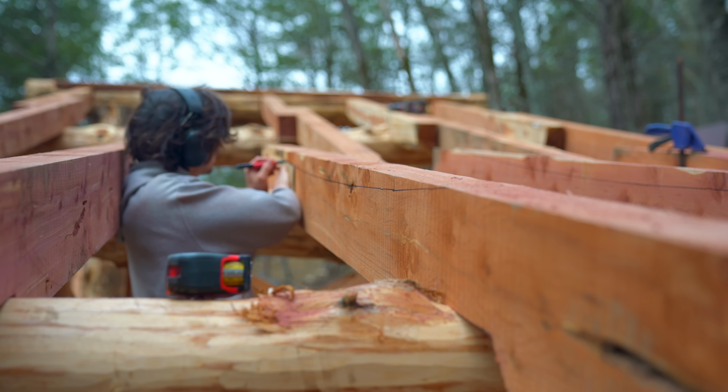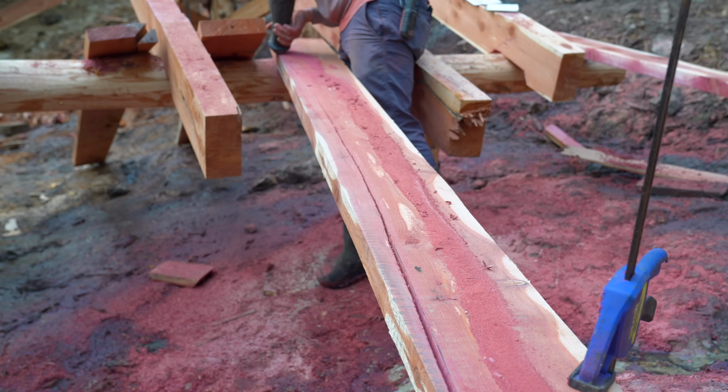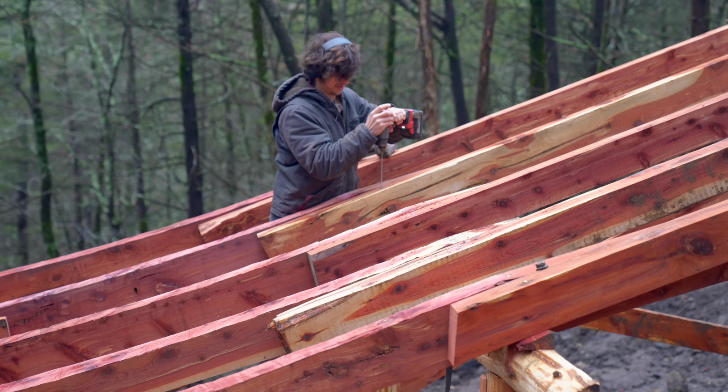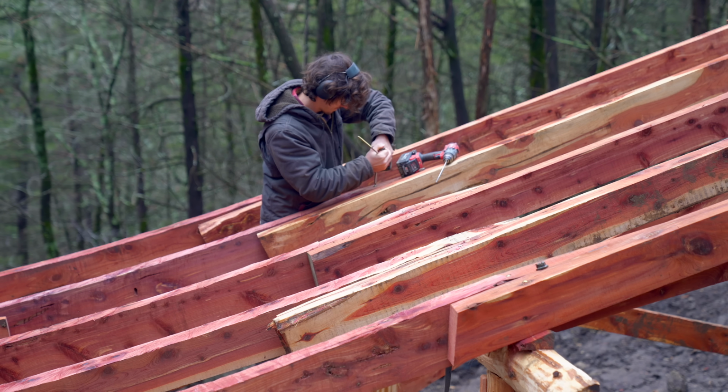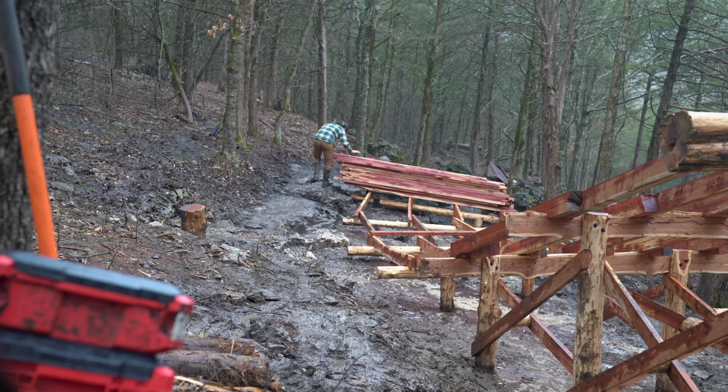To make sure this feature felt super smooth to ride, I carved a radius into the board so it would feel like butter transitioning from the landing into the flatter portion of the feature. And after that, the rest of the boards went up in no time and we could finally start decking this thing. Well, first I had to get all the decking down there.